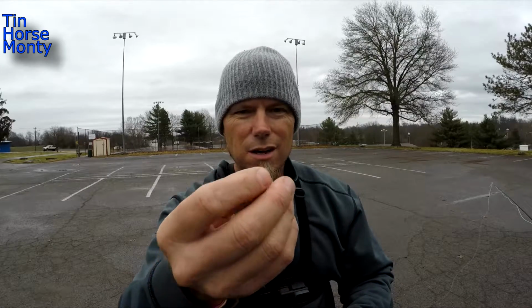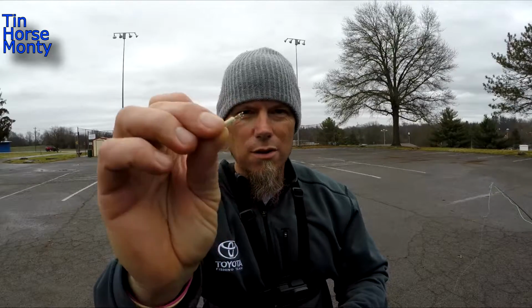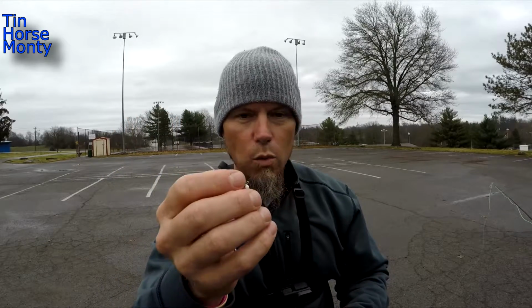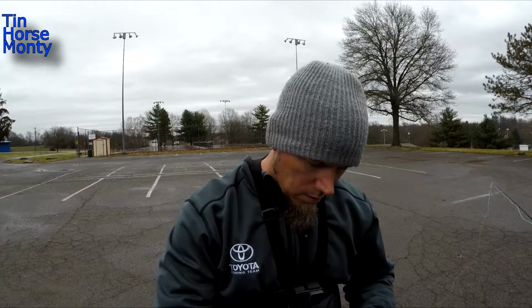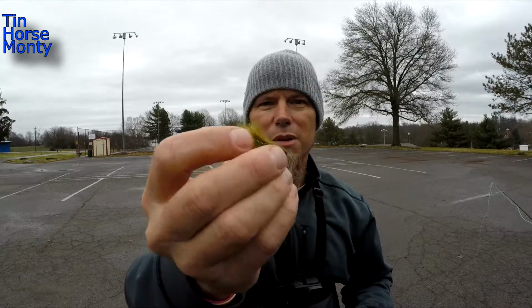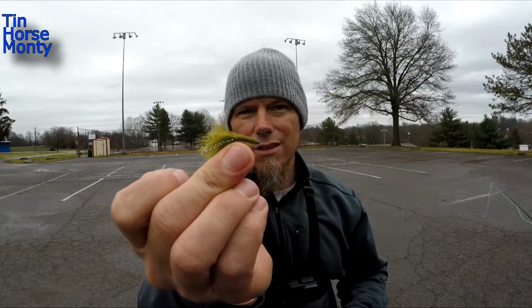I tie these up myself. It's just some chenille, and I put a little bit of flashabou. I call this a rainbow bright pattern based on that little flashabou. Something I came up with. It works really well in a white or pink. And sometimes this little leech pattern, just an olive leech. It's got a little bit of flashabou in there. I tied this one up to about a size 10, it looks like.